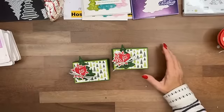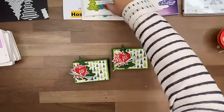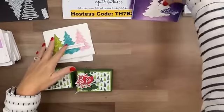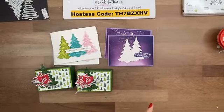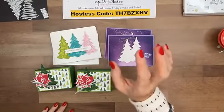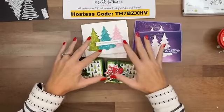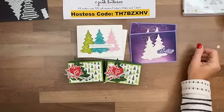Poor guy. I have a lot of Stampin' Up! things that come. All right, you guys, that's it. What do you think? Decorative Trees is a great bundle, and it's retiring. It's out of stock, but it does say it's coming back the week of December 9th, which is Monday. So I would be checking that website every day. Usually it comes back early, but I checked right before I went live and it wasn't there yet.